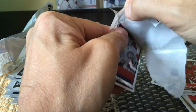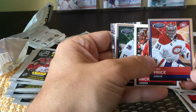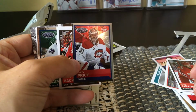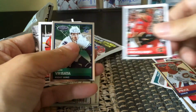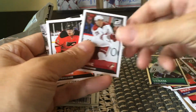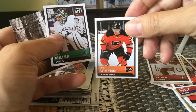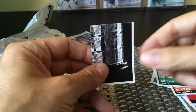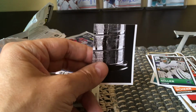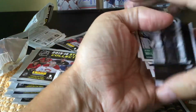Fortunately, it's sticking. My sticker is sticking. There you go. So here I got one of the parallel foils, and guess what? It's Carey Price. So I'm happy with that as a Canadiens fan, as I mentioned before. And there's Rabada, Luke Shen, who was drafted by the Maple Leafs. There's Miller, and then this one here is a composite in your book, so you would build the entire Stanley Cup with it. Of course, without the book, it's a little bit less interesting.